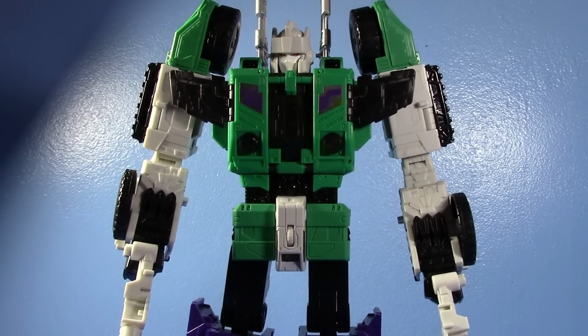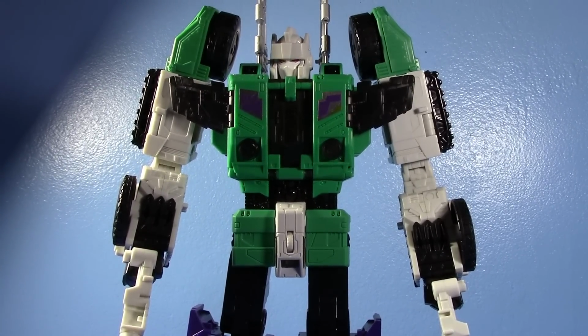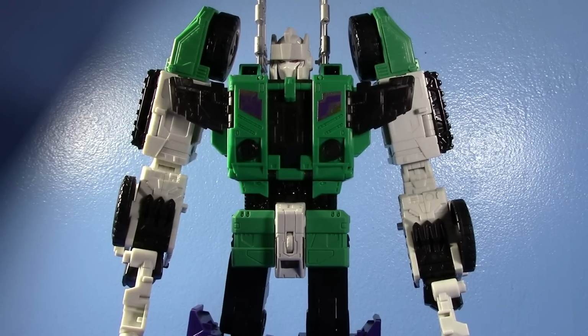Now, what I do with my favorite figures of the year lists, I kind of did a top 16 of 16 last year, and I'm kind of doing a top 17 of 17 this year. But the 7 are just honorable mentions. So I'm kind of cheating here. It's a little interesting thing I'm doing. But yes, the first honorable mention goes to Leader Class 6-shot because he is absolutely fantastic.